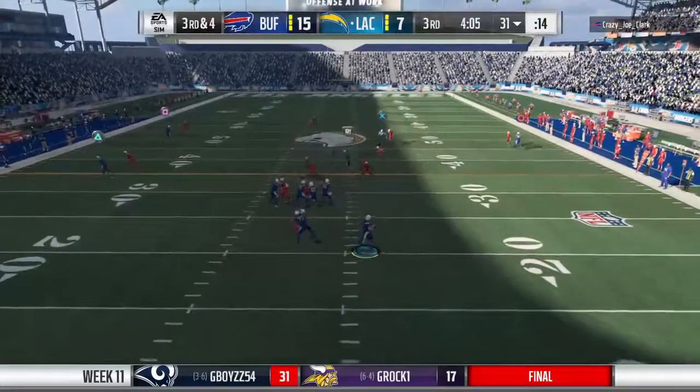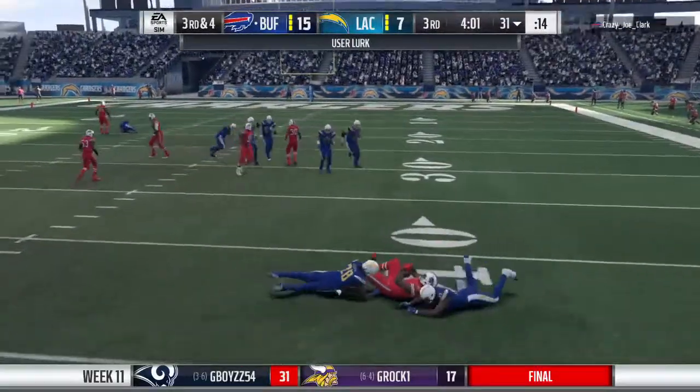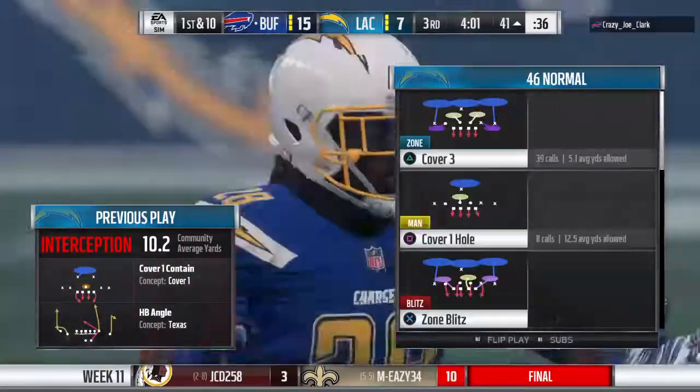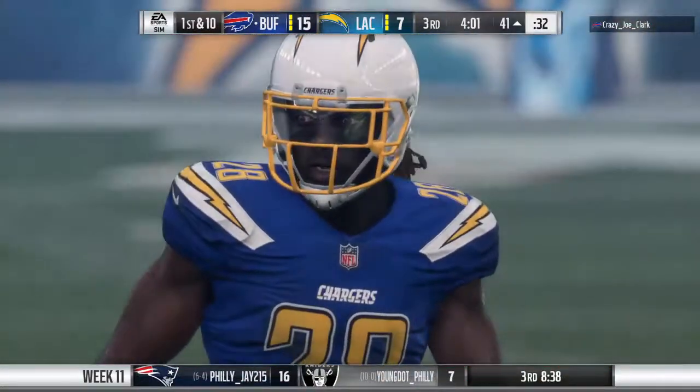Working out of the gun, Rivers. He rifles one that's intercepted. Snags it for the pick. And they'll start with great field position at the 41-yard line. How about the big boys snagging one? You don't see that every week.